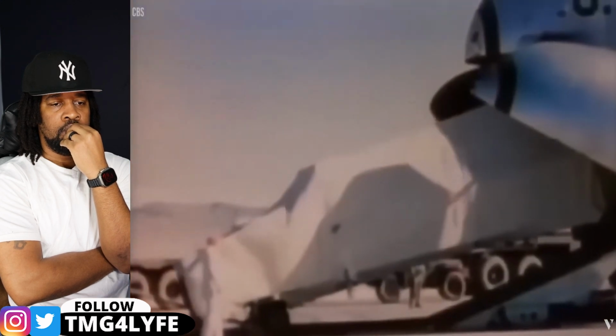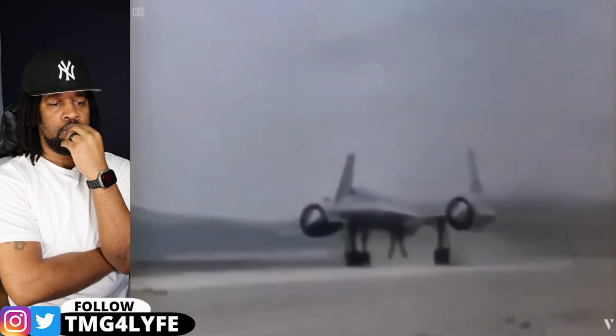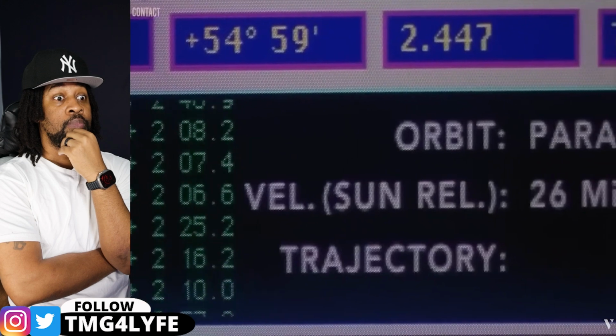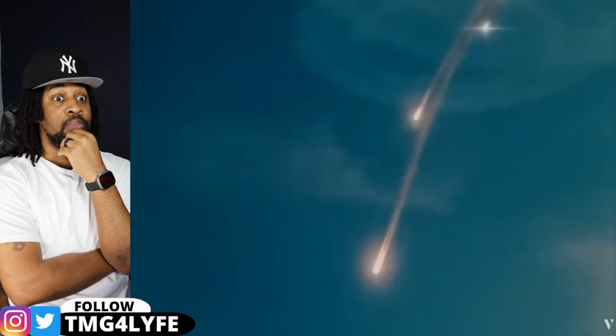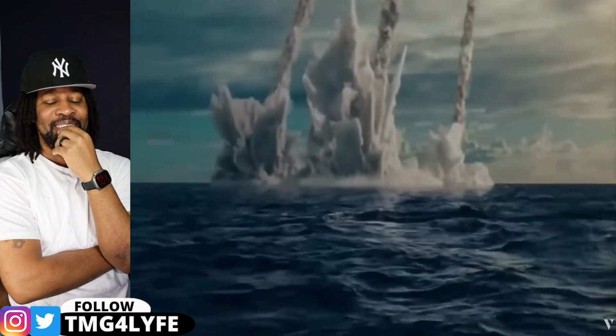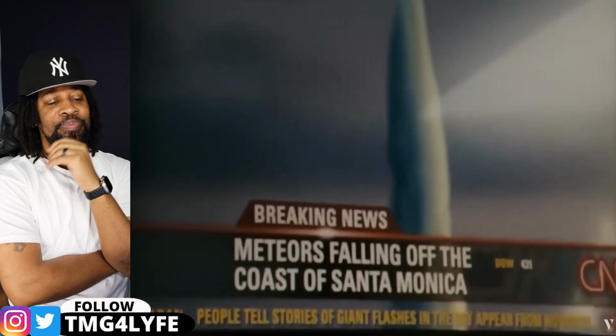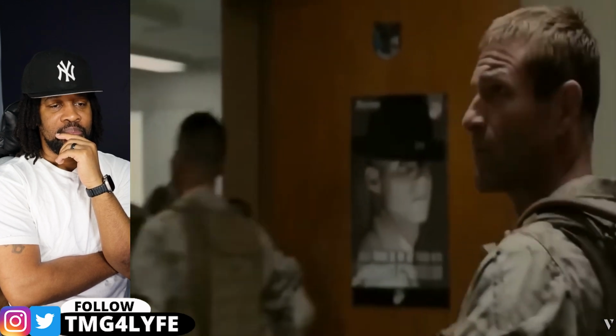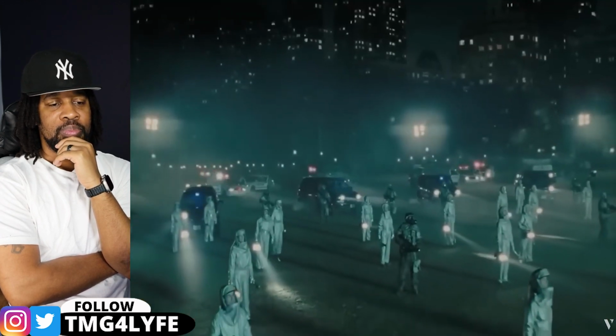In Japan, for example, manga and anime series have incorporated themes of advanced alien technology and government cover-ups, resonating with fans who are intrigued by the possibilities Lazar's claims suggest. Similarly, European authors and filmmakers have explored these themes in their works. What parallels can be drawn between Lazar's claims and existing technologies?